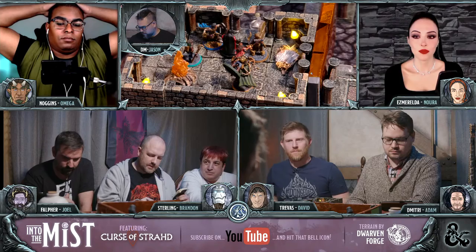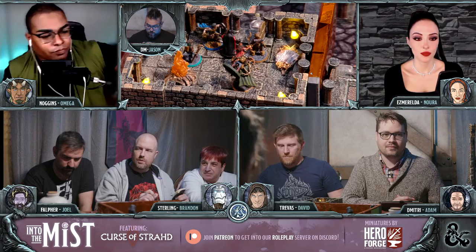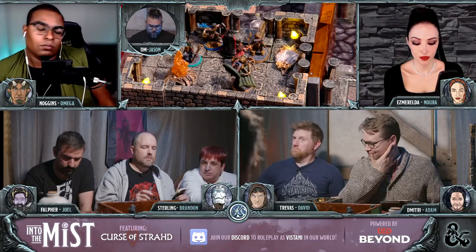One second, sorry, I can't. We're on an initiative app, so I can't actually use the tracker. Okay, sorry, so how much damage is that? 11 total. To which one? The one on the left. Okay, and what kind of damage is that? Magical and piercing.